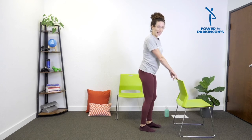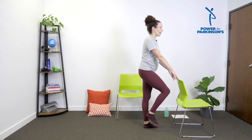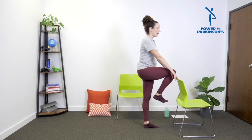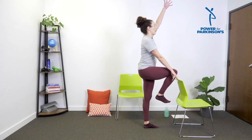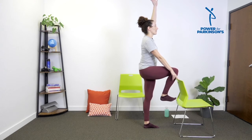Now steady your weight into your right leg, seated or standing. Pick up your left knee. Keep your left fingertips holding onto the chair. Stretch your right arm up towards the sky. Steady your gaze, steady focus, and relax your face.